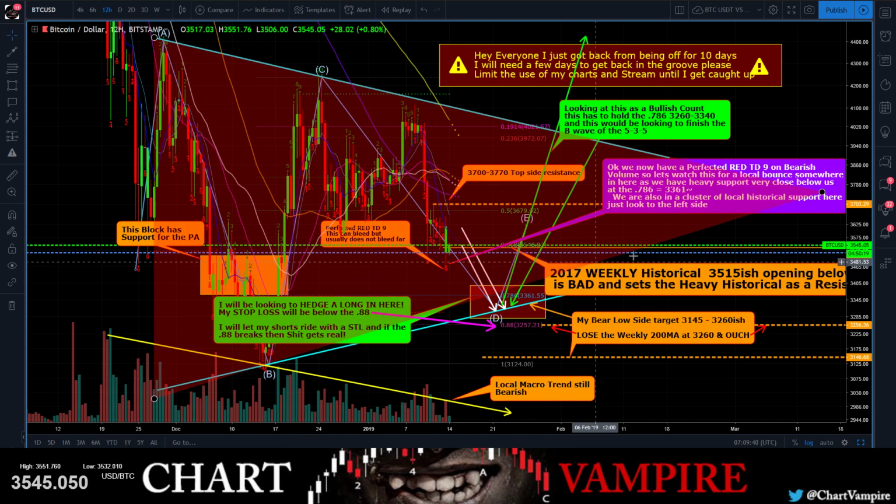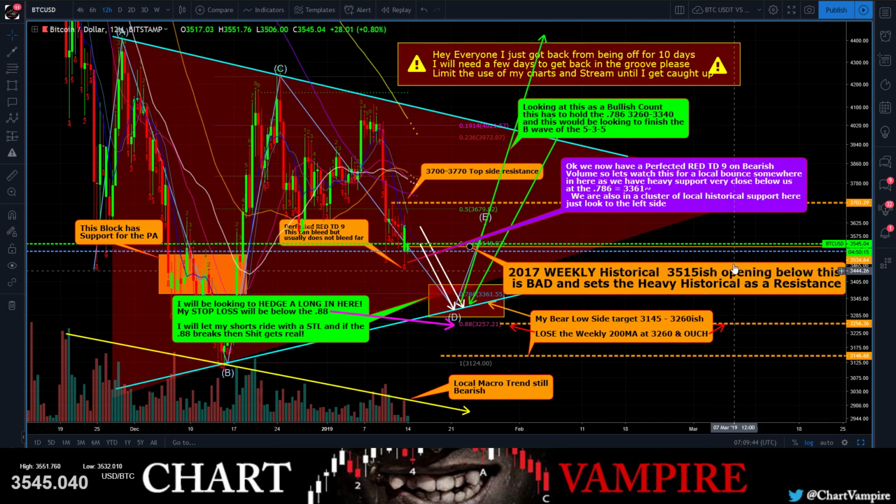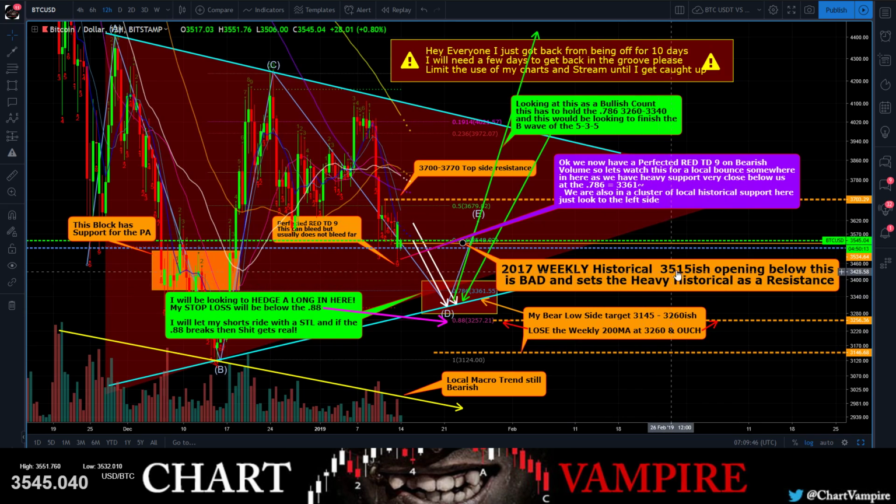Now let me show you what is really important to look at here. We have this 2017 level, a large historical support. This is a weekly historical support. If you go back to the weekly and take this back to 2017, you'll see a lot of support and resistance right here. As we came down, it's 35.15-ish is the range right in here. And you see what happened.